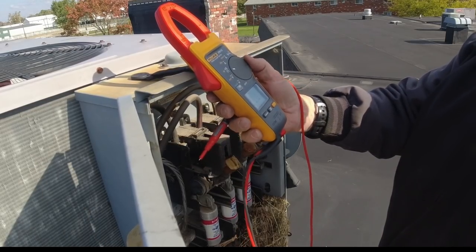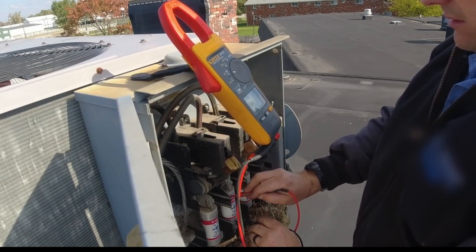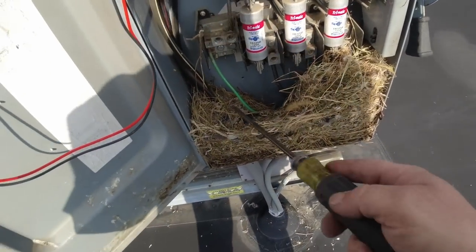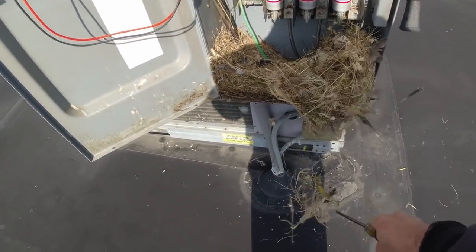While we got it open, let's go ahead and check our fuses. Good. Good. Good. We got the breaker off, so obviously the only live ones is these over here, so we'll try to stay out of that.